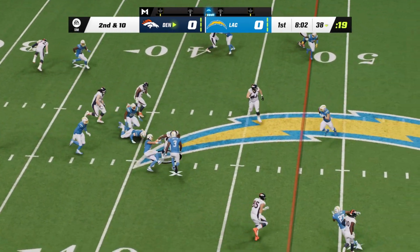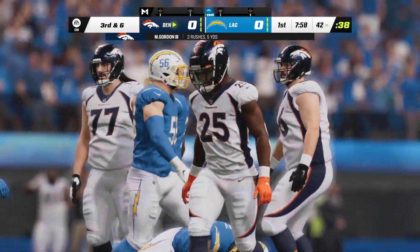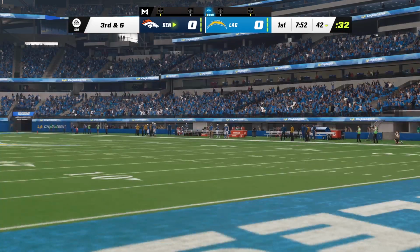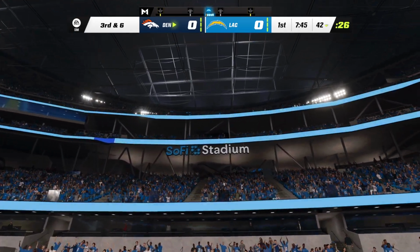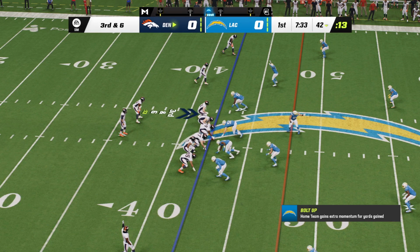Now they run from the gun with Gordon. Solid move, but he's corralled just beyond the 40. 4 yards the gain, and it'll bring up a 3rd down. That 2nd down play call was not to pick up the first down. It was to accomplish what they did, to get them into a manageable 3rd down, because they had an incompletion on first down, so they were behind the sticks, so to speak. They needed to make up some ground, and they did.